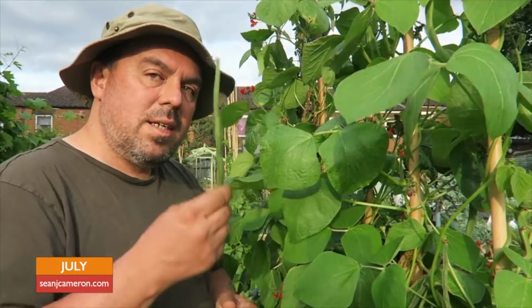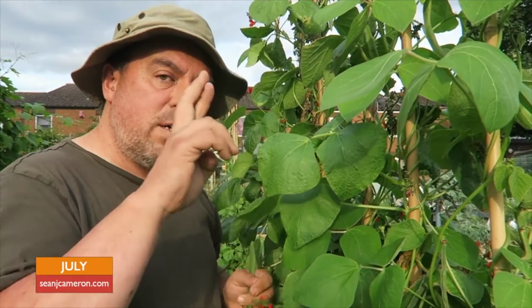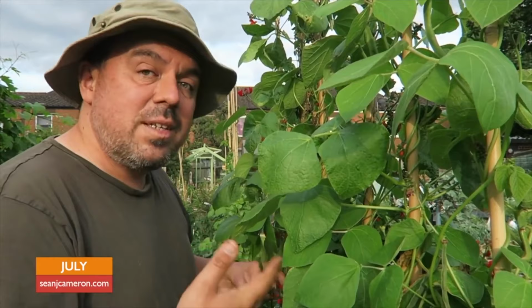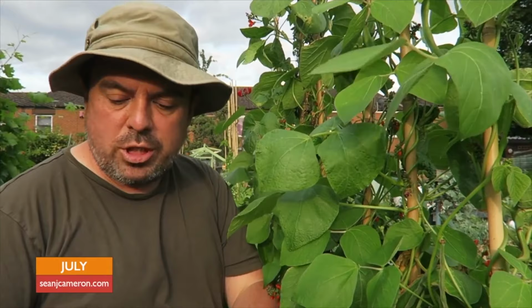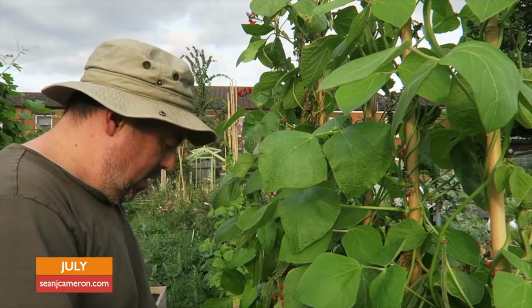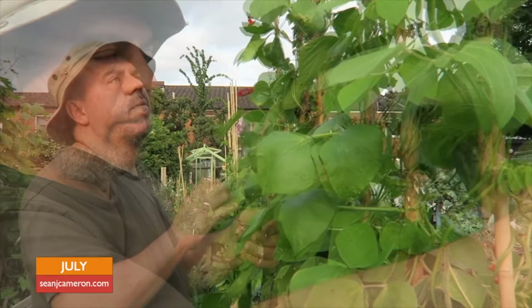Well, the runner beans are starting to come into harvest. And about time too, because I've been really looking forward to them this year. So far, no trouble with black fly. Oh, just said that, and I've just opened a little bit there, and it's covered in black fly. So what I could do is I could get some washing up liquid and put that into one of those spray bottles and spray it. Just as I thought I'd got away with it then. Beautiful.